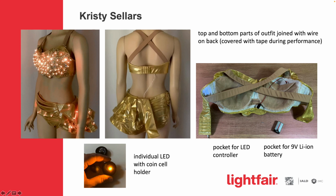Here's what it looks like with the lights on, and as I said, there wasn't a lot of space to hide this, so we have the battery in one side of the bra cup and the controller in this side, and rather than having more bulk in the lower half, that would have interfered with the performance, so there are wires that run between these two pieces that have a detachable connector, and it would be covered with tape during the performance. And for the trick that she did at the end, pulling the light out, I made a couple different types of these individual LEDs and coin cell holders so she could see what worked best during rehearsal.